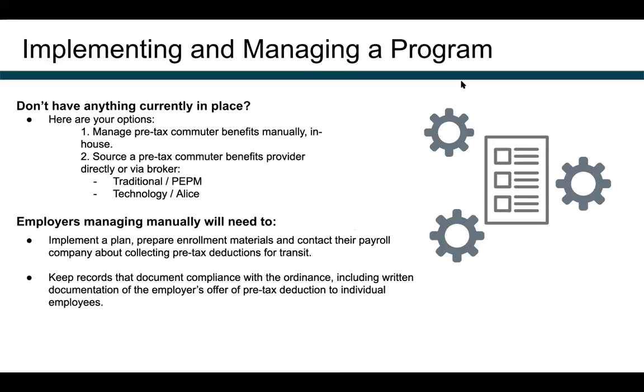Now, managing the program, you can either manage it in-house manually, which, as you can see below, you would need to implement the plan, prepare the enrollment materials, and contact your payroll company about collecting these pre-tax deductions. You would then have to keep the records of the documentation to be in compliance, and show that employees either accepted or denied this offering. Or you can work with a pre-tax benefit provider similar to us.